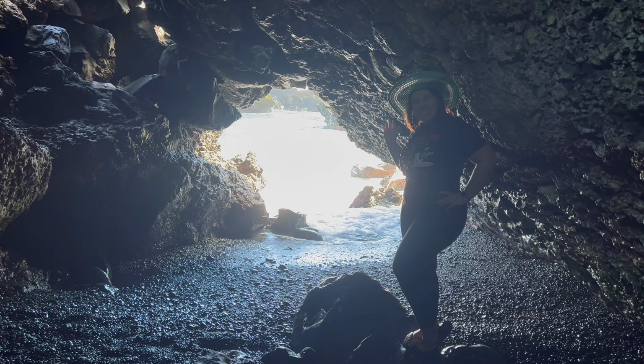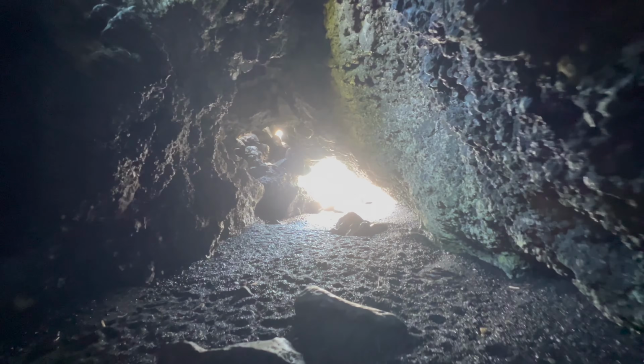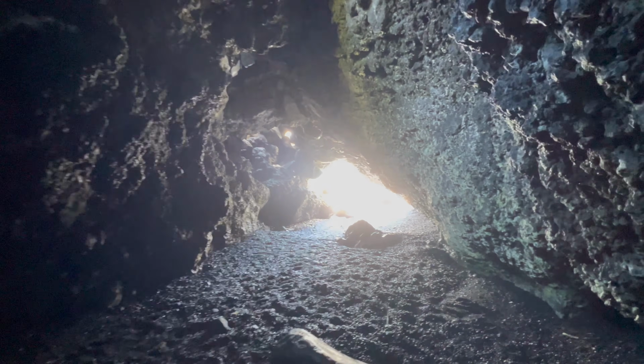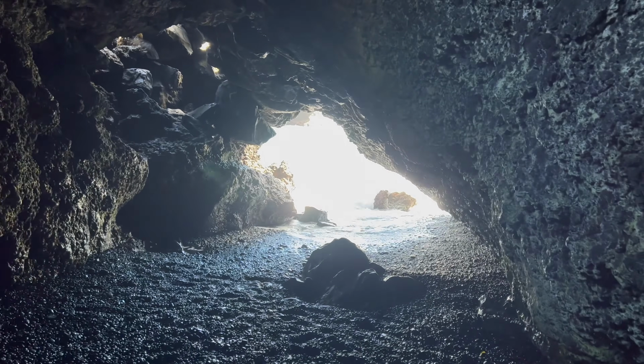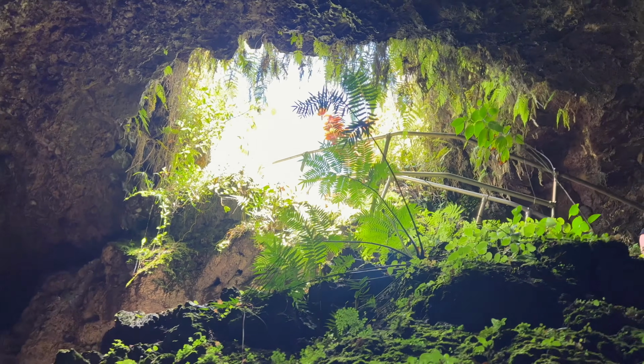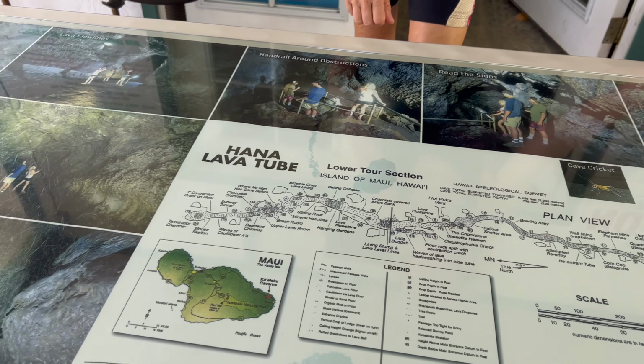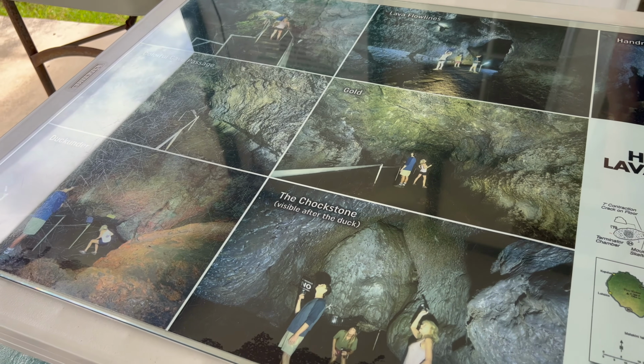The third cave is at Waianapanapa State Park, where the black sand beach is, and this you need a reservation for, and the cave is quite small, but there is one there. Finally, there is the Hana lava tube, also known as the Ka'eleku cave. This one is a paid cave that you can visit for $15 per person.